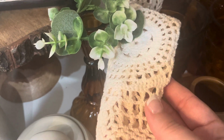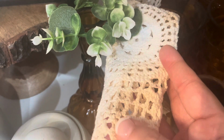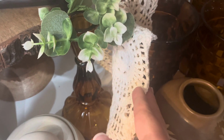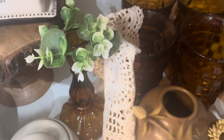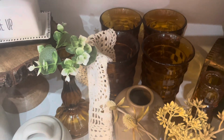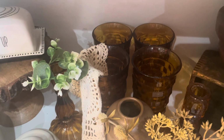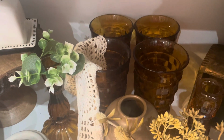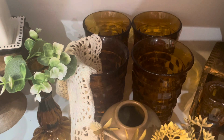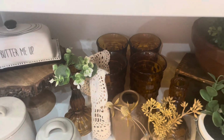I have a few things of hers that I have displayed in my hutch that I'm going to share with you in just a moment, but I love decorating with old pieces, and if it can be something that belonged to someone that we loved, it just makes it even more special. I'm so very blessed to still have both of my grandmothers. I have lost both of my grandfathers, and Kenny has sadly lost all of his grandparents, but it's so special that I can add a few pieces of his grandmother in my home.